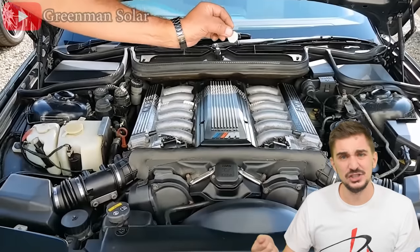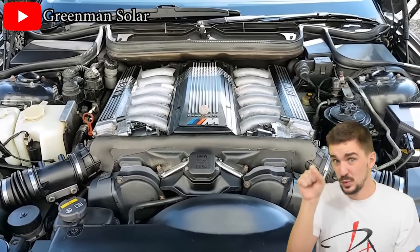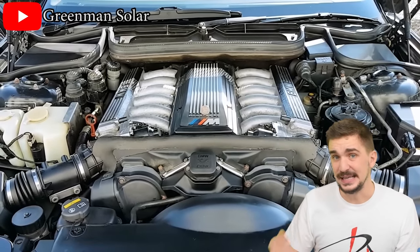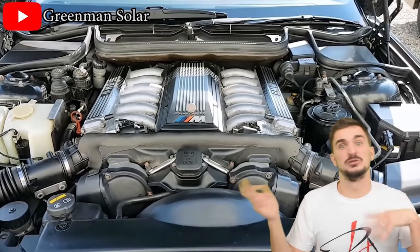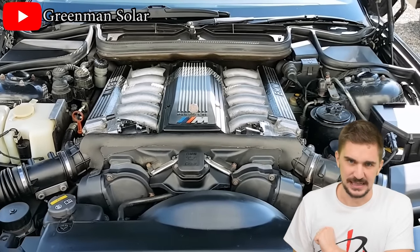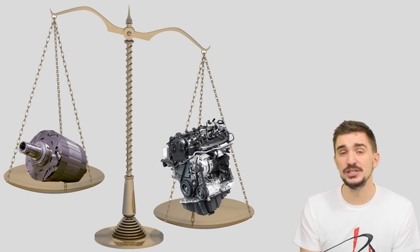You can start these engines with a coin placed on its side on the engine, and the coin will stay there when you turn the key. So, again, presenting the internal combustion engine as something that inherently vibrates a lot is a bit misleading. Something else that's a bit misleading here is the weight. Yes, the electric motor of an EV does by itself weigh less than a fully assembled combustion engine, but there's more to it.